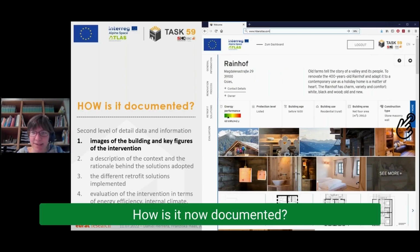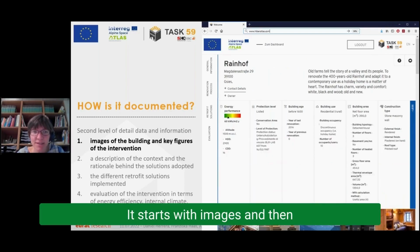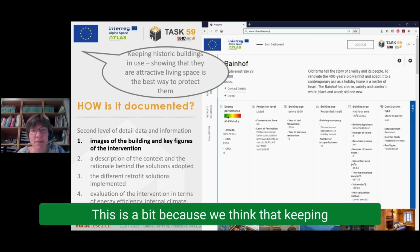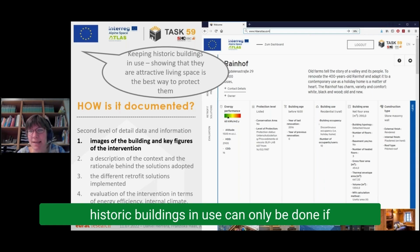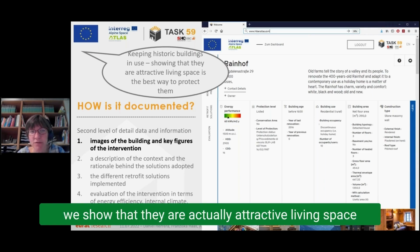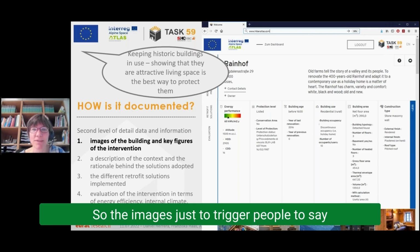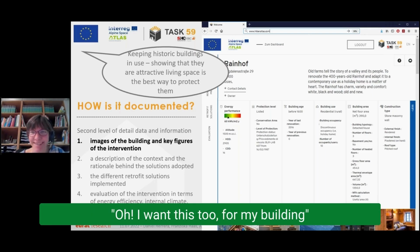How is it now documented? It starts with images, and then it brings some key aspects, key figures. This is a bit because we think that keeping historic buildings in use can only be done if we show that they are actually attractive living space, and this is finally the best way to protect them. So the images are just to trigger people to say, oh, I want this too for my building. Yeah. Next slide, please.